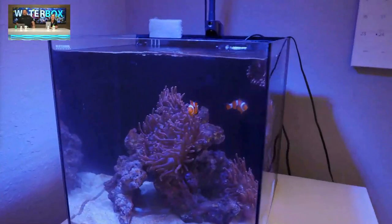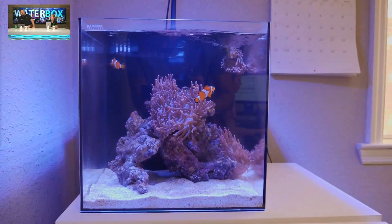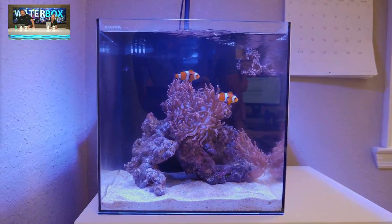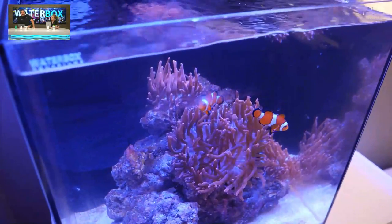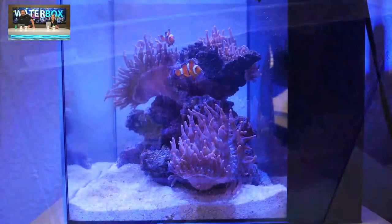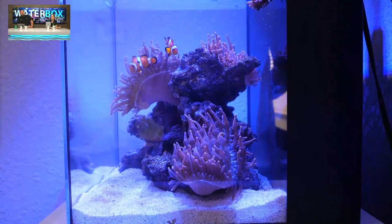So this one is actually a 10 cube. And this one kind of got set up as we have taken down our 45 frag that we had. These anemones have been in tanks for a long time with us. This one was like the 35 marine we did, then it went to the 45 frag. That one got torn down. Now it moved into here, and it's turned out really nice just because it's full of the bright red anemones. It's actually got three clowns in there that have been together for a long time.